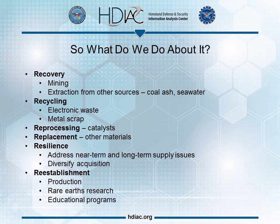But what we need to start thinking about is how do we diversify how we actually get elements that we use in these defense systems. So, it's okay to have some imports, right? I'm not saying that we need to completely have 100% mining and production operations here in the United States, but we can't just solely rely on imports, which we are now. We're about 100%. So, having other methods to diversify our portfolio. So looking at recovery, can we begin mining? Can we open up the Mountain Pass mine again? Can we look at recycling?